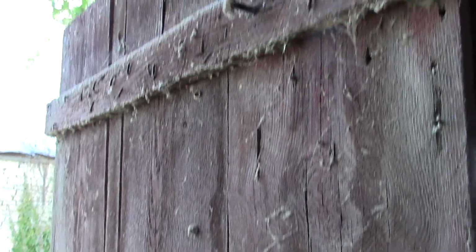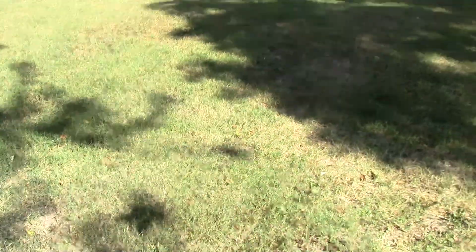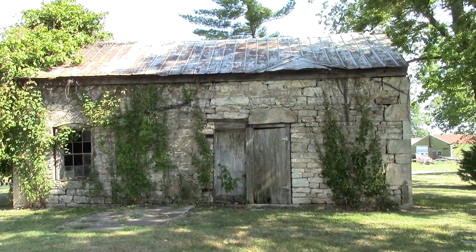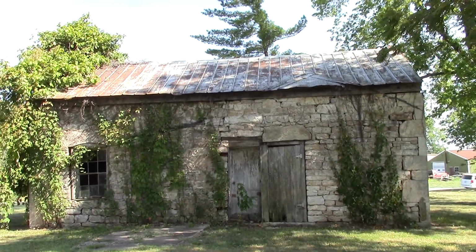Look at this door, you guys. I love old doors, barn doors. You get a lot of that out here in the good old Midwest. And this smokehouse is literally right across the way from that gorgeous coach house that we just had an adventure in. Look at that roof. That's great.